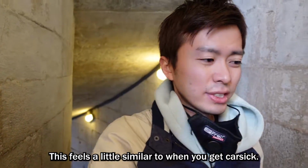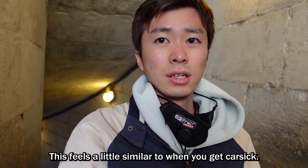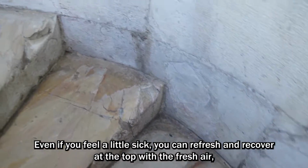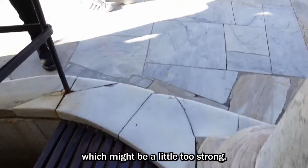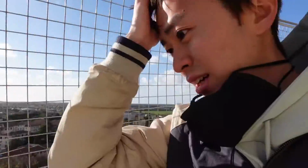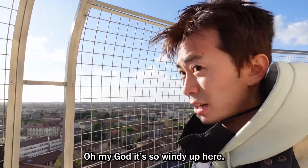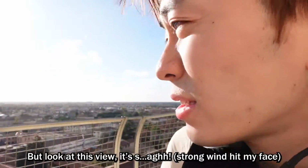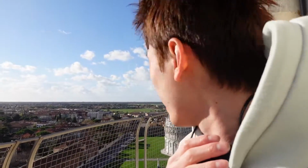You know, this feels a little similar to when you get car sick. Even if you feel a little sick, you can refresh and recover at the top with fresh air, which might be a little too strong. Oh my god, it's so windy up here. But look at this view, oh my god.